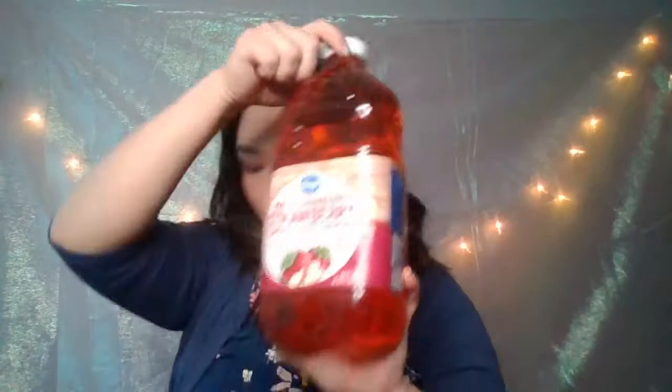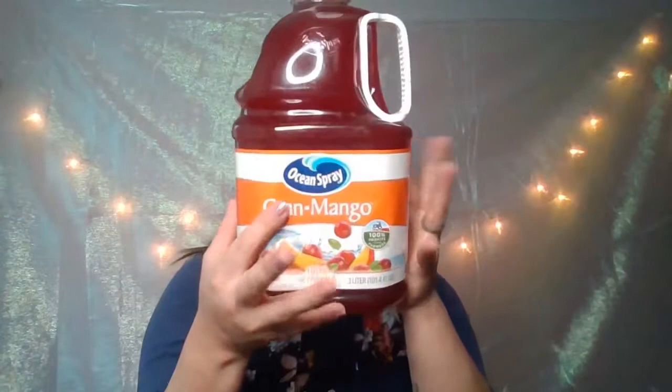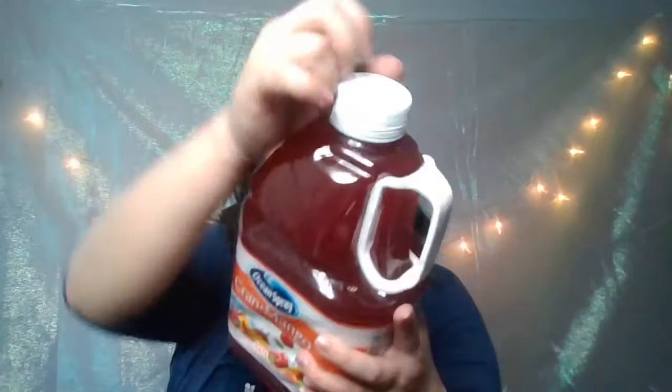And I know my husband loves mango, so I got a cran mango 100% vitamin C Ocean Spray juice. 100 calories, no high fructose corn syrup, 100% vitamin C, and no artificial flavors or preservatives. Cranberry, every fruit's best friend. Thanks for choosing Ocean Spray. Tastes good for you. So put that aside.